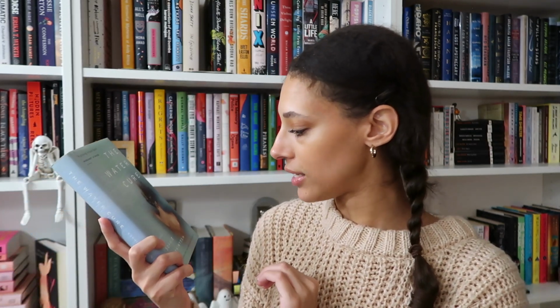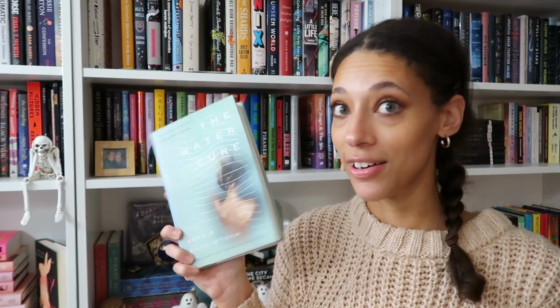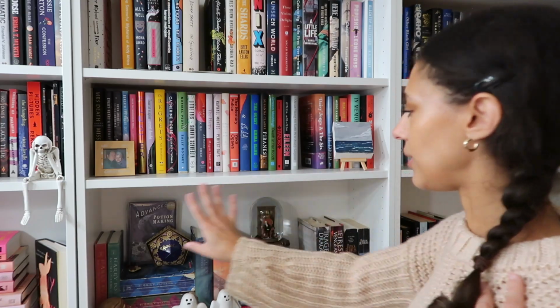I think this would be a great one. I do really want to read this one, but I can never get myself to pick it up. This is The Water Cure by Sophie McIntosh. I believe this is set on an island. There aren't any other men on the island, and it's a bunch of sisters, and then some men wash up on the shore. I don't know. I've heard mixed things about it, but I still haven't gotten rid of it, and I think I'm going to like it.